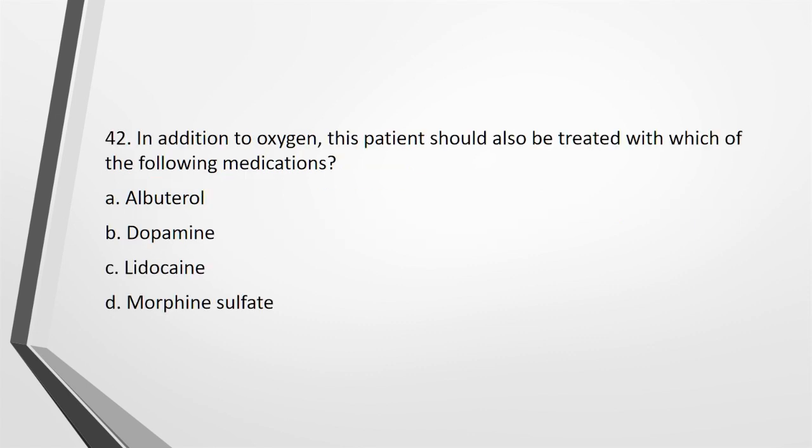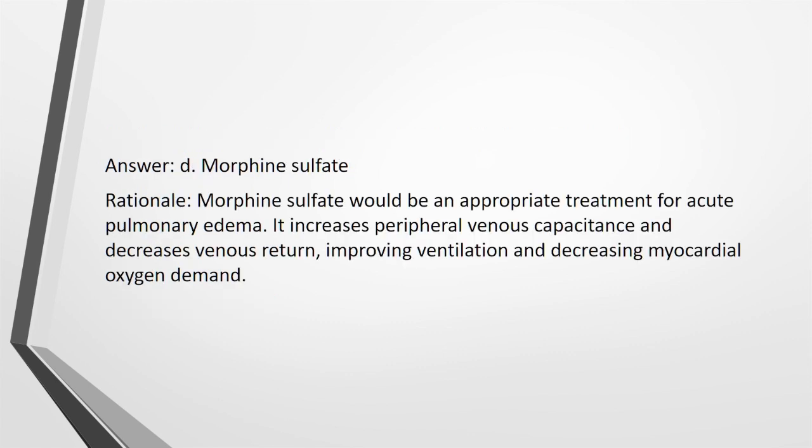42. In addition to oxygen, this patient should also be treated with which of the following medications? A. Albuterol. B. Dopamine. C. Lidocaine. D. Morphine sulfate. Answer: D. Morphine sulfate. Rationale: morphine sulfate would be an appropriate treatment for acute pulmonary edema. It increases peripheral venous capacitance and decreases venous return, improving ventilation and decreasing myocardial oxygen demand.